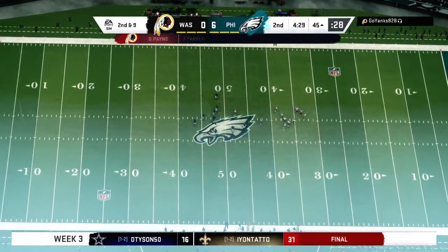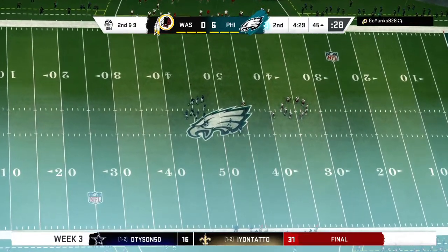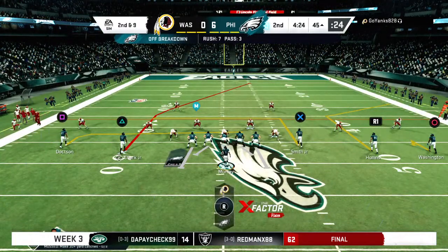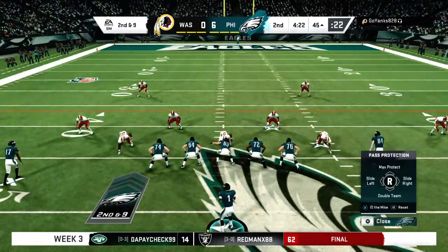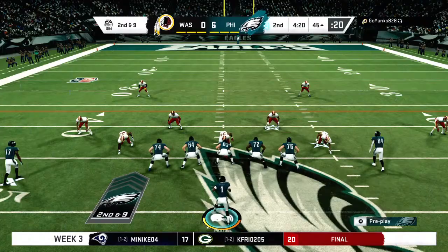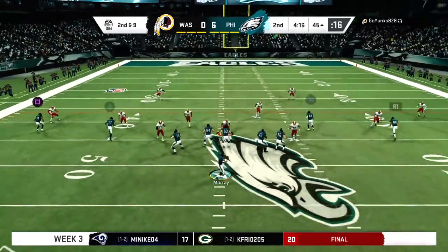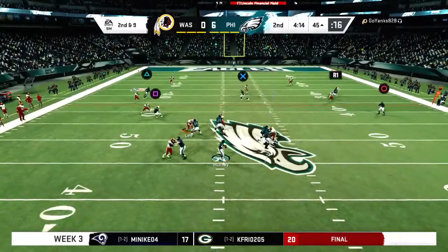Woo! Let's get it. Here we go. 6 yards. I got one. No. Off. Shift.